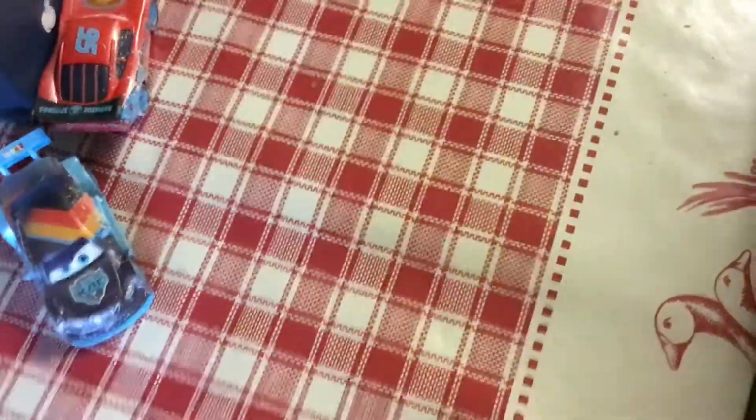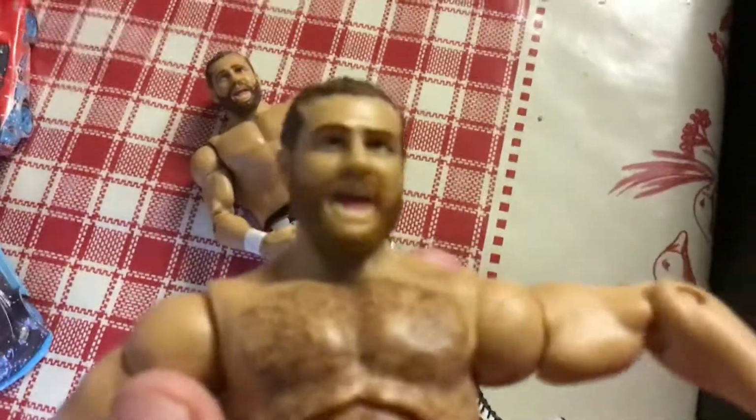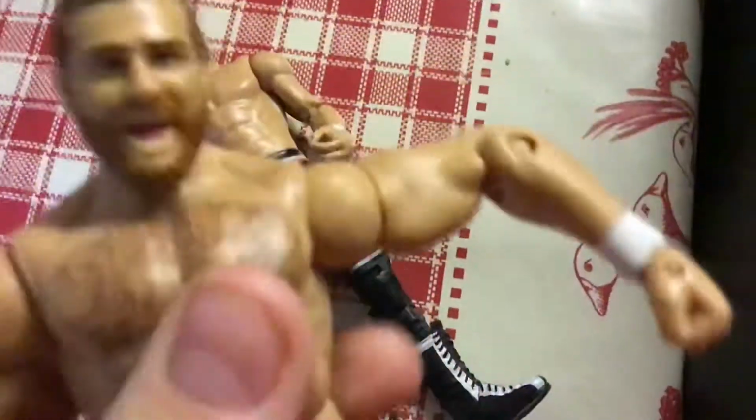So you see here today, he's wearing his thing there. His name is... this one. And the other one like this, it's Sami Zayn. So those, what's this one? It is Sami Zayn. So let's put Sami Zayn back.